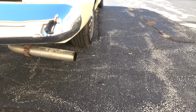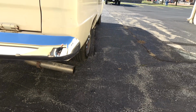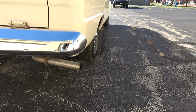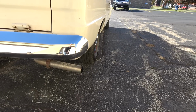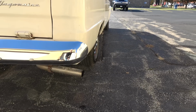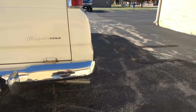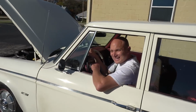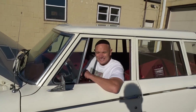You can't hear it out the back, but you hear it under the car. Go ahead, give it a rev. Rev it up, Dave. Nice. That was pretty good, right? Yes, it was. That's why it's fun to drive. Yeah, that was pretty good. We're all smiling now. Let's take it for a ride.